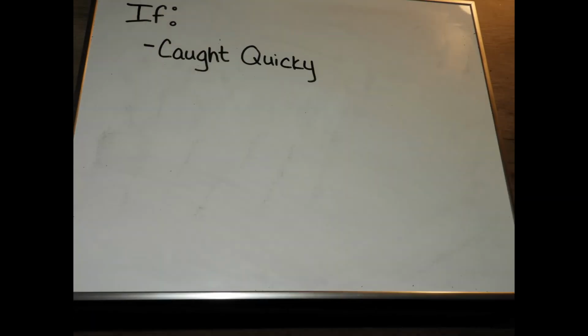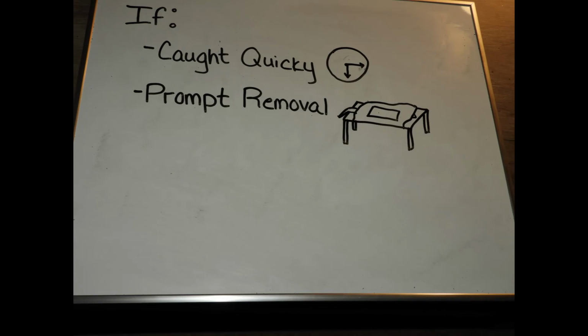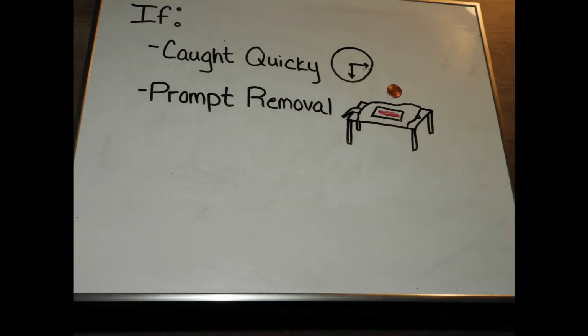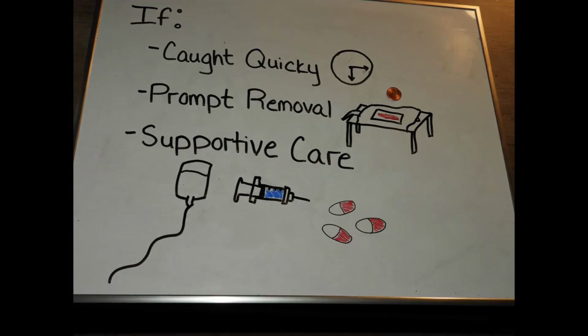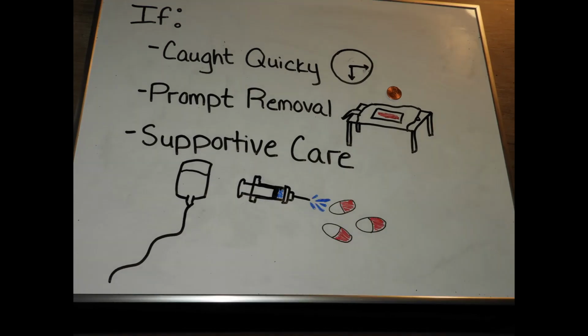If caught relatively quickly, followed by prompt removal of the pennies, whether by endoscopy or surgical intervention, followed by supportive care involving IV fluids and GI protectants, pets typically have a good prognosis and can leave the hospital after a few days. So keep your pennies stashed away from your furry kids.